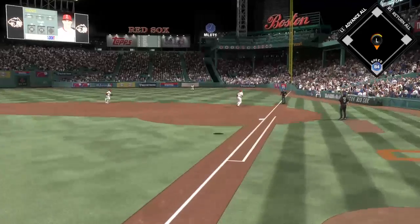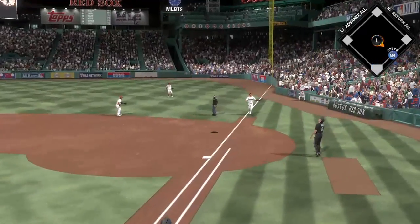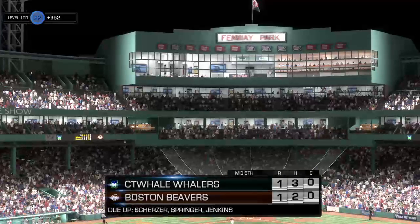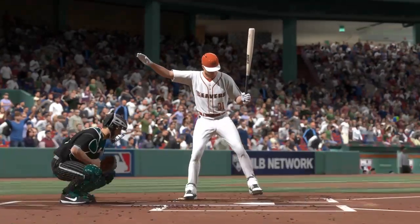This is popped high in the air toward the right side of the infield. Morneau is there for it. No trouble with this one, and the inning is over. Stepping in.